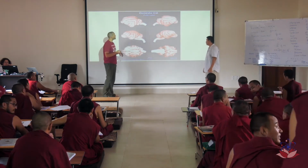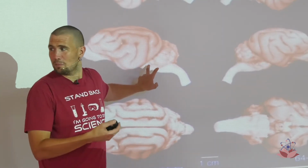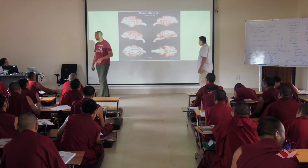So actually, in comparison to the size of the rest of their brain and the size of their body, the cerebellum of a cat is very, very well developed and fairly large.